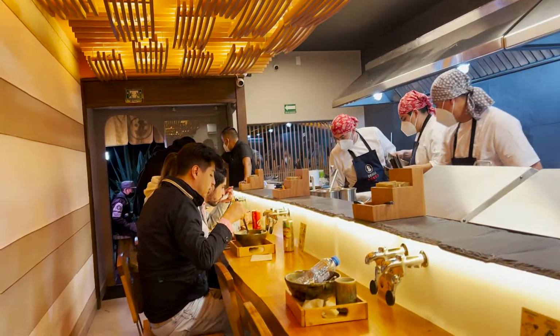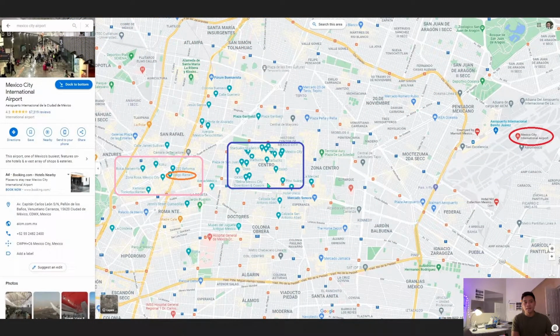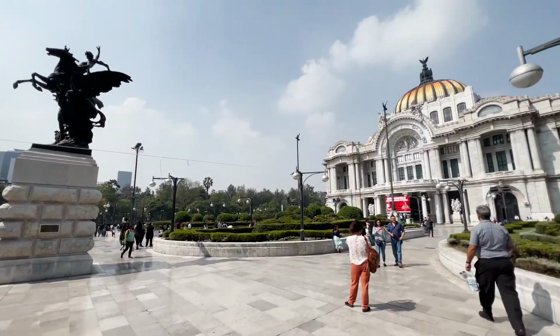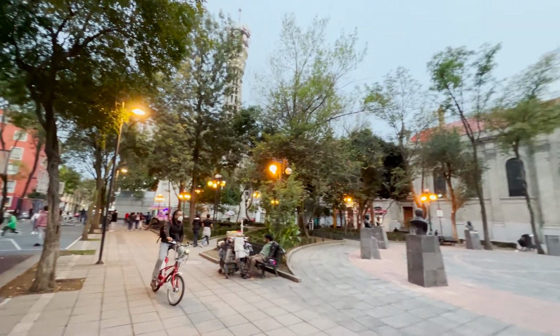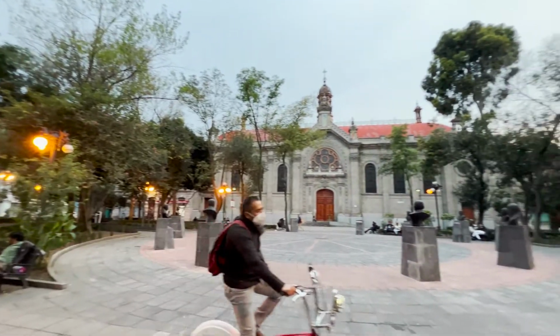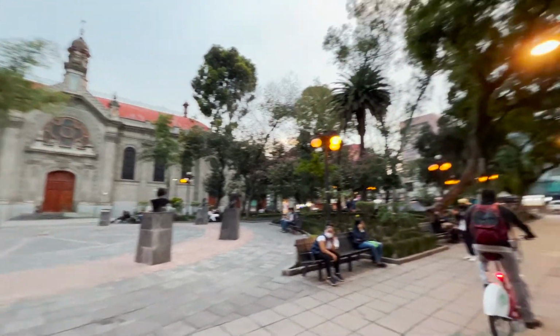And then moving on to Centro, compared to Zona Rosa, in Centro you have more historic architecture, more old Spanish influenced looking style buildings. So you'll find churches and iconic buildings here. There are more parks and public gathering areas. In Centro, it's more dispersed and spread apart compared to Zona Rosa. So you need to do more walking to reach places.